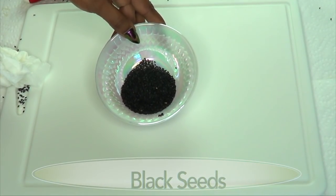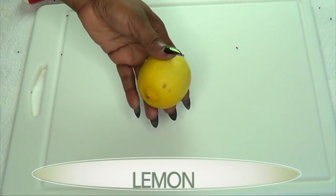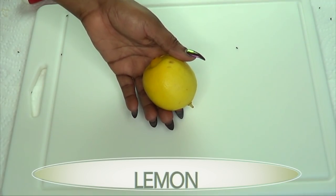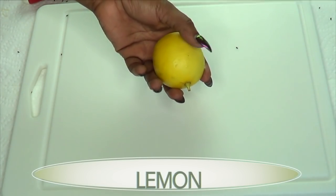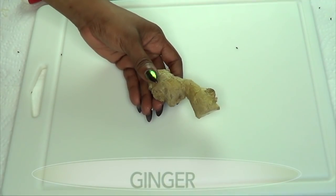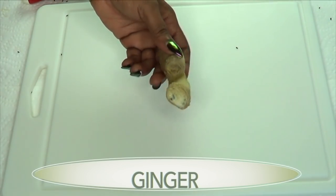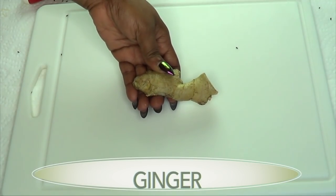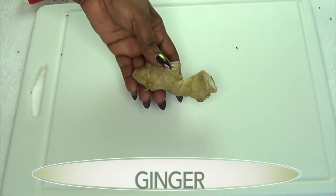Also, it contains omega-3. Our second ingredient is lemon, and lemon is also known to help to boost your metabolism. It also helps with digestion, and it is also great for suppressing the appetite. Our next ingredient is ginger, and ginger is actually a calorie burner. It's gonna help to burn fat, rev up the metabolism, and it is also gonna help you to eliminate toxin from the body.